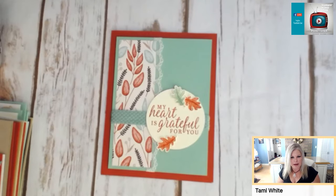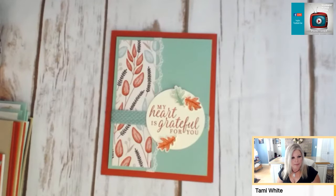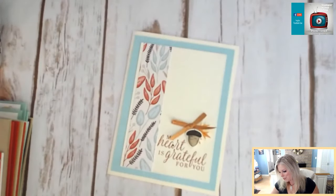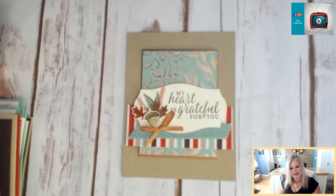So this is, again, the leaves here that were punched with the little punchy guy there. The little punchies, the three little trios of punchies that match. Again, they match the paper. Okay, now that's card number two. And you can see the different variations really using the same general idea here with the words and the designer paper and leaves, but each one is different and unique. Each one is really, really pretty in its own way. And here is a Z fold.